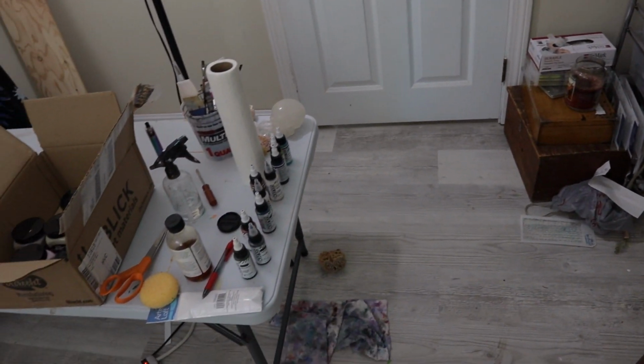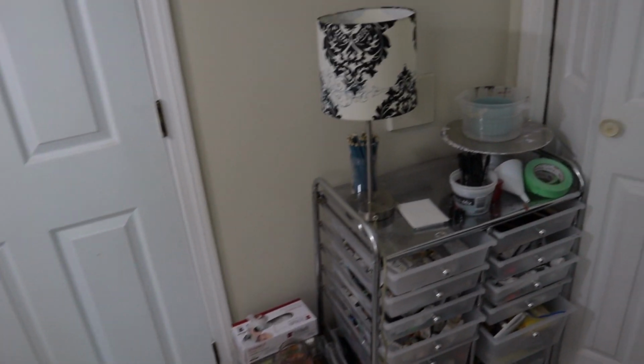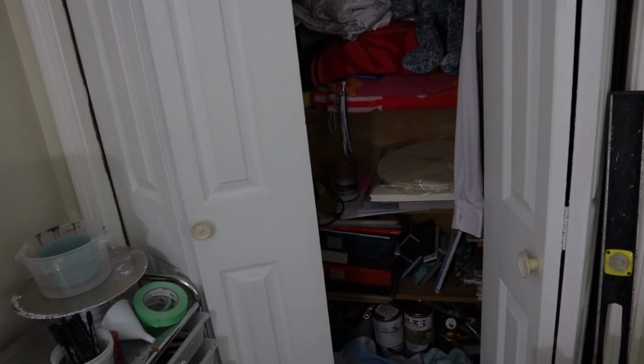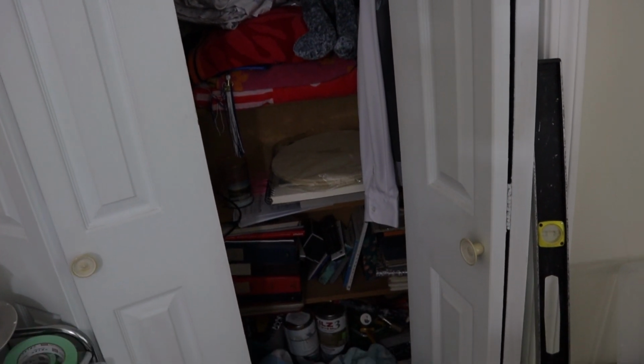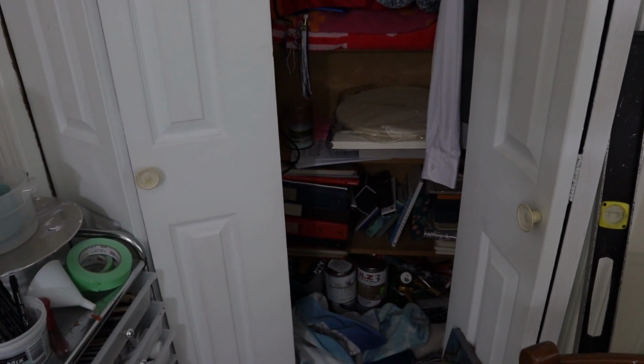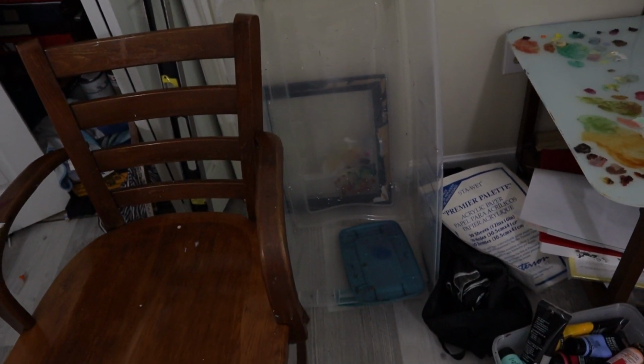Cool. I'm so tidy. So this is the tiniest space ever to try and do, and that's a closet. Yep, there's a bear. I think it sings. I'm not sure. It's like a junk closet, really. That's where a whole bunch of stuff that doesn't even belong in this room goes. There might, oh yeah, there's some clothes hanging in there. A level. Everyone needs a giant level. And more crap. Chair, taking up space.